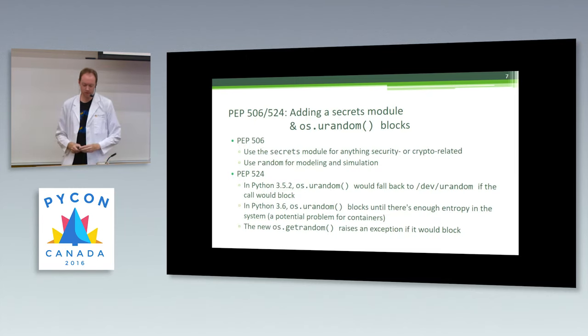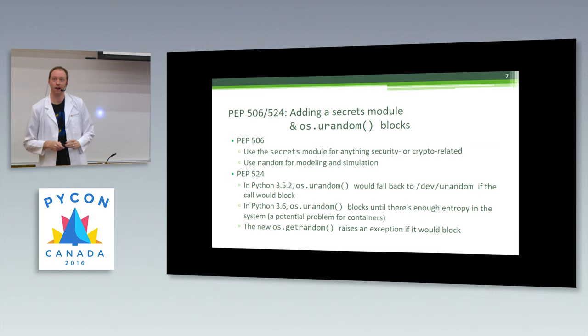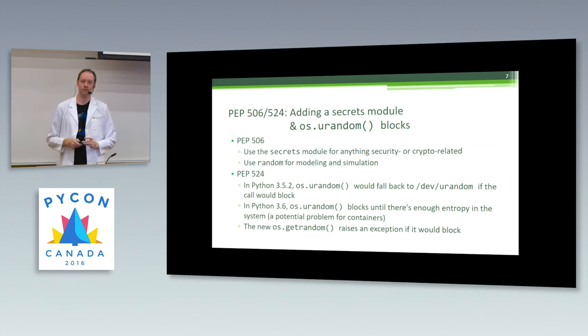All right, PEP 506 and 524. If you read python-dev, you may have noticed there was quite the thread for about a month on this topic, including pulling in Linux kernel developers. So it was an interesting discussion that month.